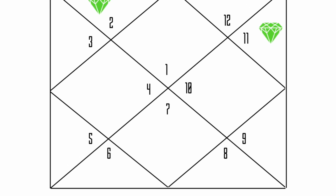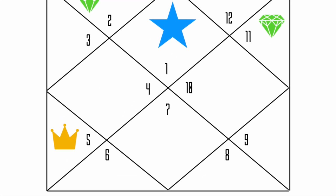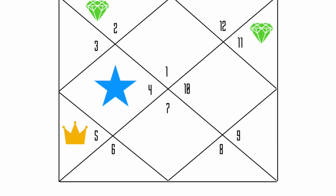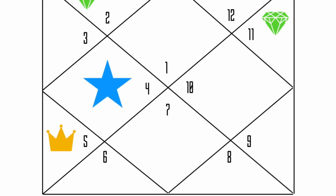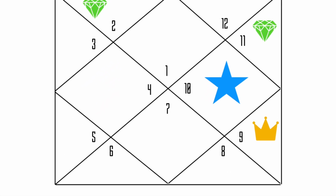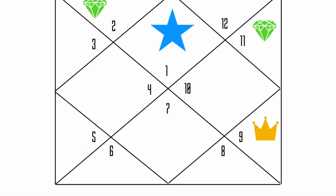The green gem represents the financial prospects. A combination of the green gem along with the blue star or the golden crown is auspicious for finances. And these combinations form what we know as Dhana Yogas or financial growth and potential.